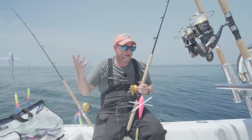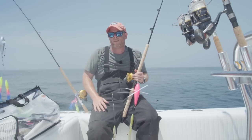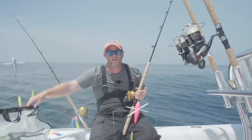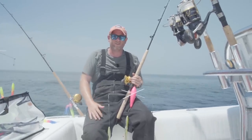4-rod spread. I'm right in the game. 6 fish today. It's new time. Heading for the barn. And great thing that we had just a simple bag like this in the hatch, and it turned out to be a fantastic day. Lots of smiles, lots of bent rods.